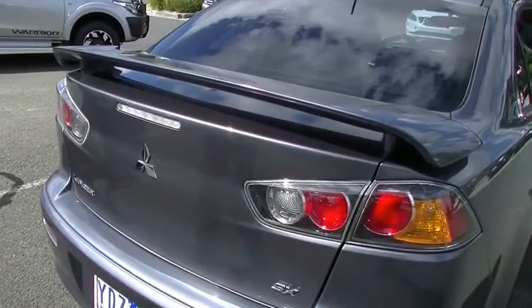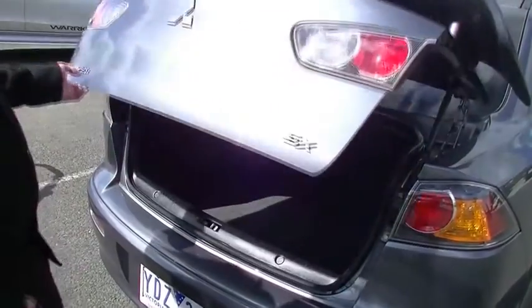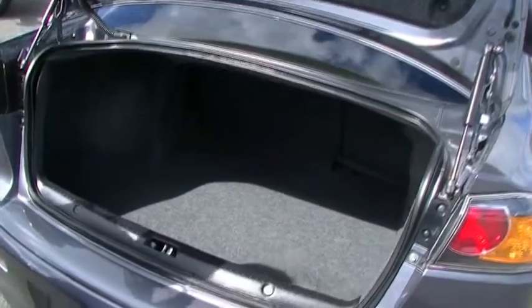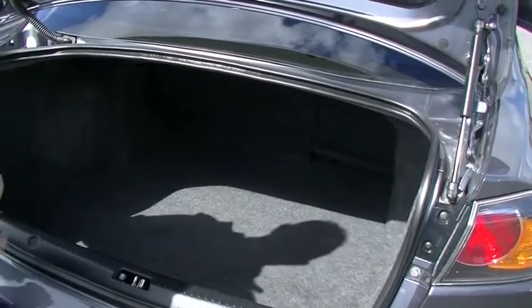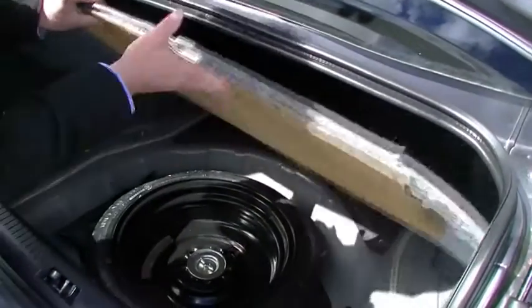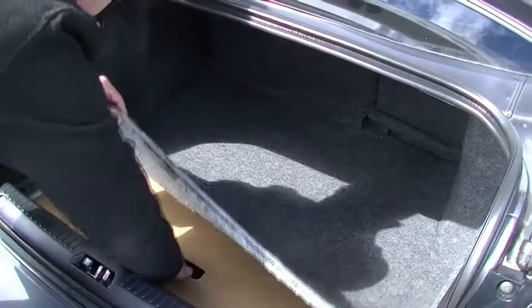I do have the key in my pocket here, so we can just double click the boot button. The good thing is with the keys, we do have two keys as well. As we open up the boot, nice big boot in there. Plenty of room for storing lots of stuff. Do have the ability to fold the back seats down as well with a 60-40 split. Underneath the back here, we do have our spare wheel. It is a space saver wheel. We have our jack on the right hand side and our tools on the left hand side, which is really good. And then the board just clips in there as well.